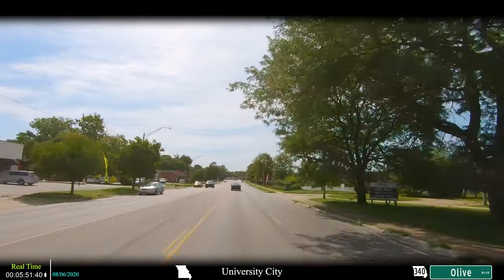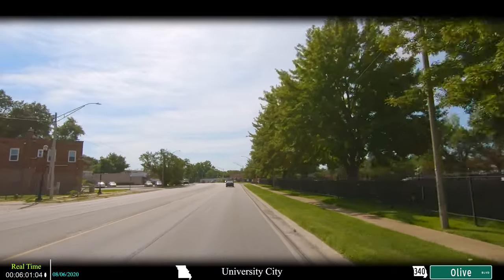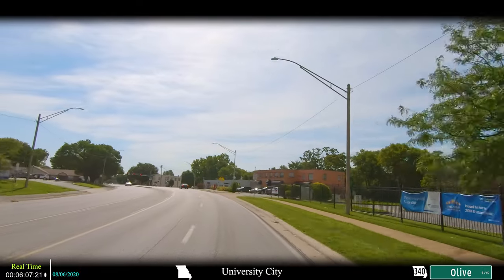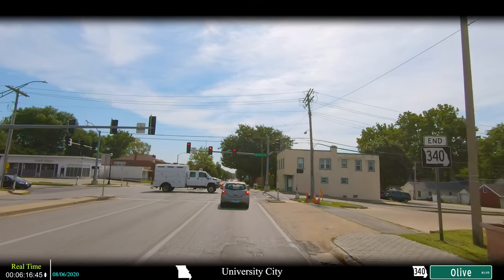According to the University City official website, Olive Boulevard was the main route through town when it was first getting developed. Delmar Boulevard was actually named Bonhomme Road, and it was a dirt road that turned northwest past Hanley Road to meet with Olive. Today, there's no road that heads northwest past Hanley from today's Delmar to Olive.